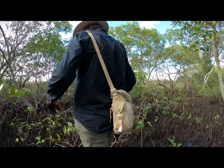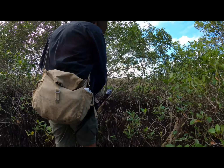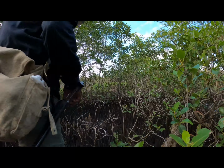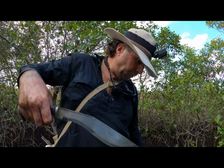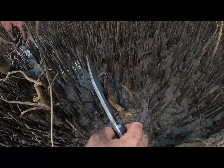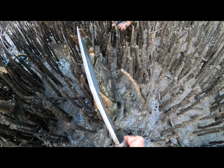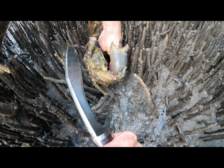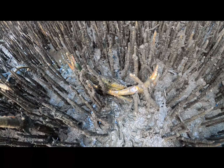That's a good one. You decent? Yeah. Looks like a little female to me. Okay, I had a guess. I'd say it's a little female. Give you a look, just so she doesn't hurt herself. Oh, no, it's a buck. That is a buck, but he's too small.